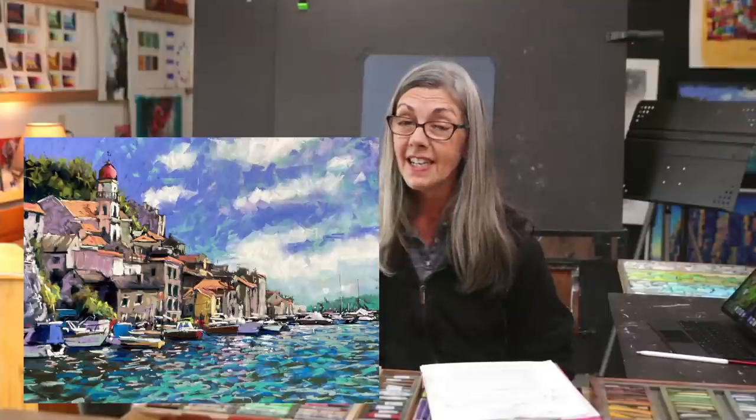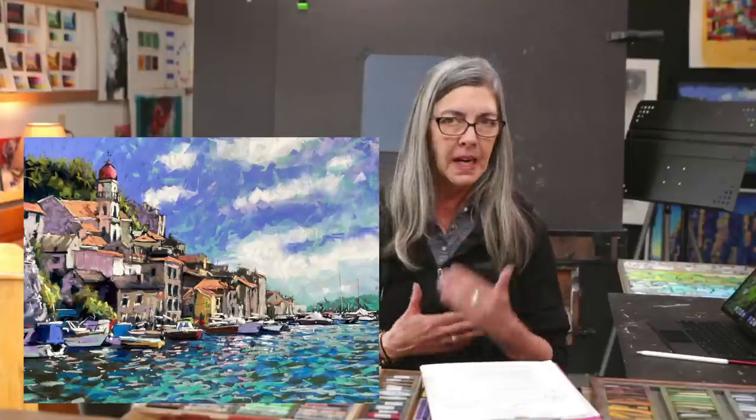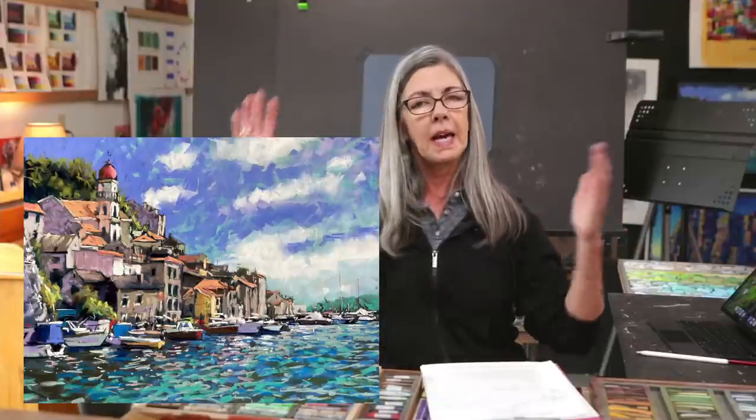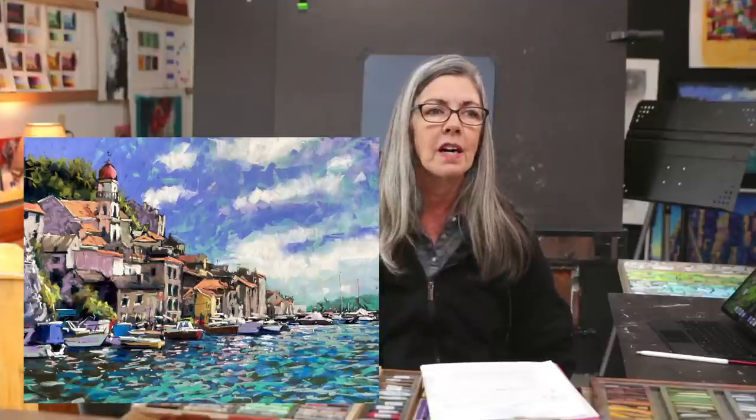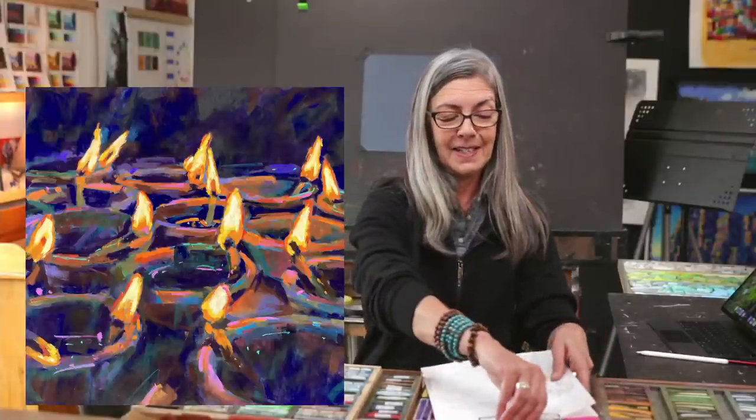Then this marina. I thought it was really important to introduce some different styles along with using different papers and a different scale. This is a pretty big painting. So we are really exploring this year. And then finally, this Festival of Lights image. These are these beautiful candles. So getting lots of practice in different subject matter. It's going to be really fun to be revealing.